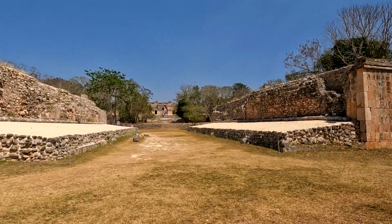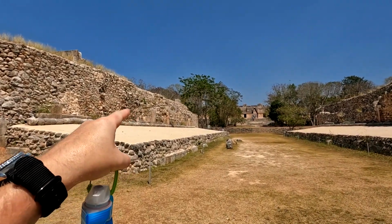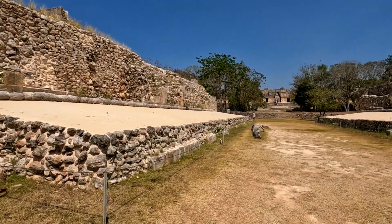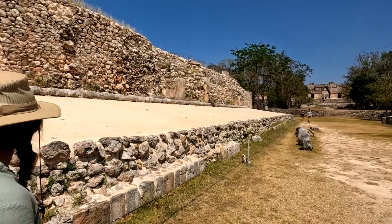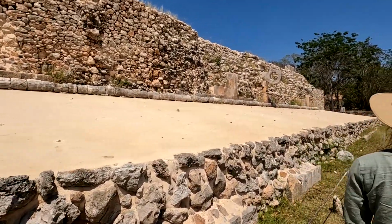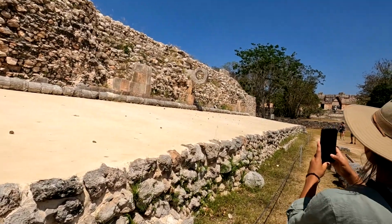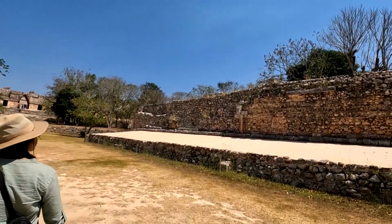So this is one of those courts where they played a game where they had to keep hitting the ball through that hoop. And they used it for social prestige, like if you won or were good at it. I think you just had to keep the ball in motion. It was a hard rubber ball, and they would wear protective gear and hit it with their bodies. I think there used to be more rings, but they probably broke.